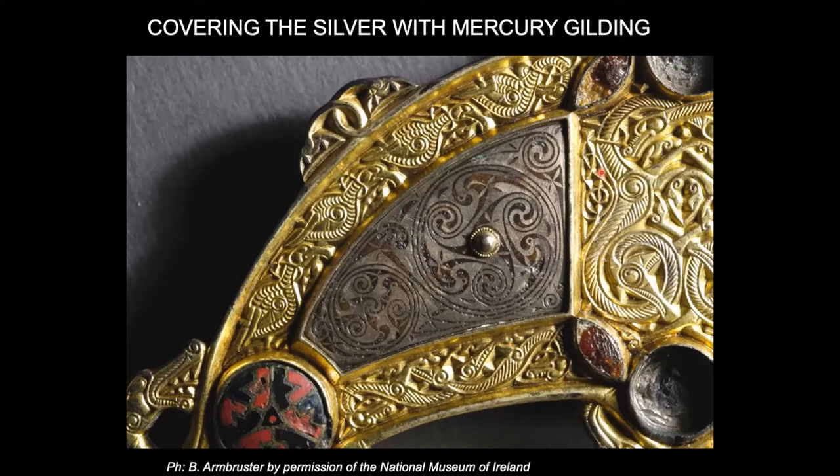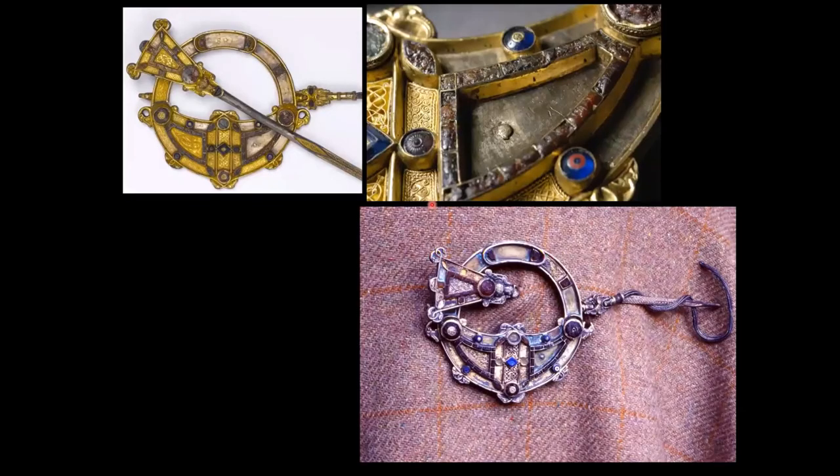The Mad Hatter in Alice in Wonderland is somebody who has been using mercury in the manufacture of hats, and that's why he's mad. And unfortunately, I imagine that the goldsmiths in early medieval Ireland, and indeed the late antique world and medieval Europe generally, this is how it was done. And they probably did suffer the effects, but didn't understand why. So that's mercury gilding.